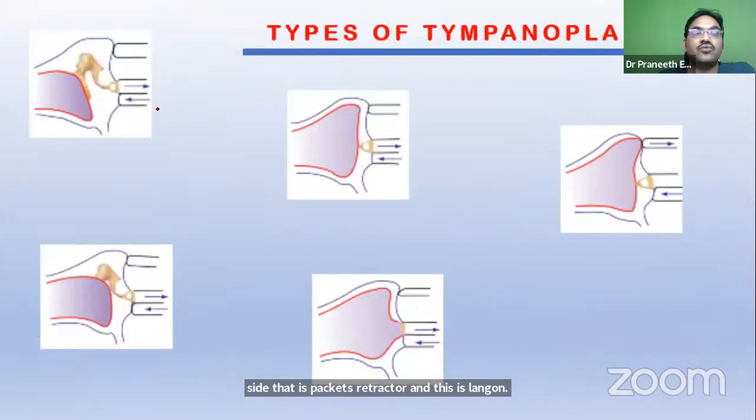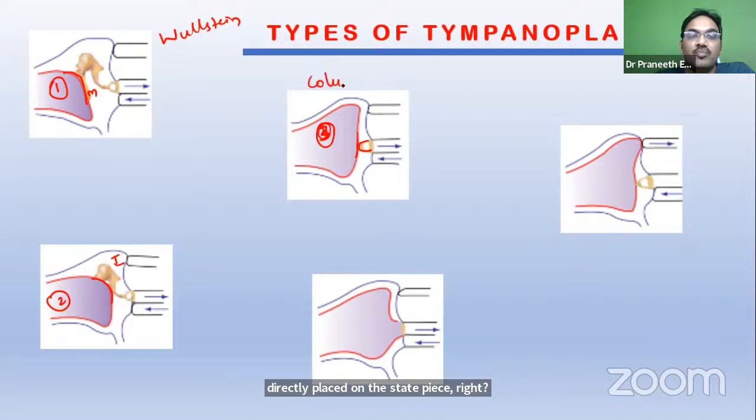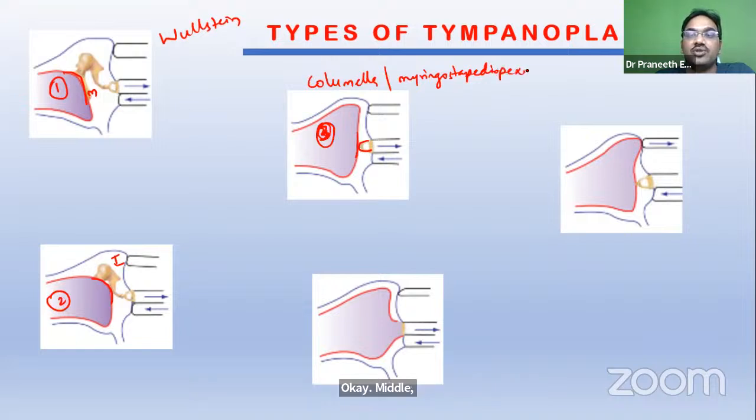And now coming to Wullstein's five types of tympanoplasty. So, type 1 tympanoplasty is where the graft is placed on the malleus, right? Type 2 tympanoplasty is where the graft is placed on the incus. And type 3 tympanoplasty is where the graft is directly placed on the stapes, right? This is also called columella tympanoplasty, or myringostapediopexy. Myringo means tympanic membrane, stapedio means stapes, pexy, you are joining the tympanic membrane graft with the stapes.